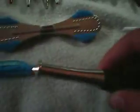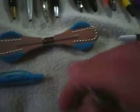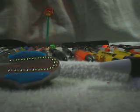And we also have a cool golfing one, which is cool because if you open it up, let's see, it turns into a divot tool. And it also has on the back a golf ball marker. So that one I really like.